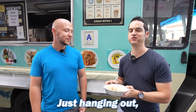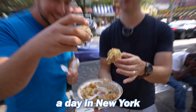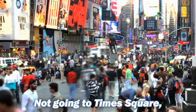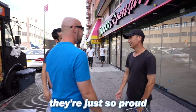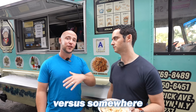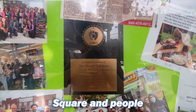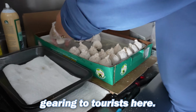Incredible. Just so fun, just hanging out, eating at street food trucks from around the world, man. I can't think of anything that would personify a day in New York better than this. I'm not going to Times Square. Coming to eat here, the owners are so friendly. They're just so proud of their nation's food. That's the difference when you come to a neighborhood like Jackson Heights versus somewhere like Times Square. There's people who really care about the food, and the quality of food's very high. They're making it for locals. They're not gearing it to tourists here.